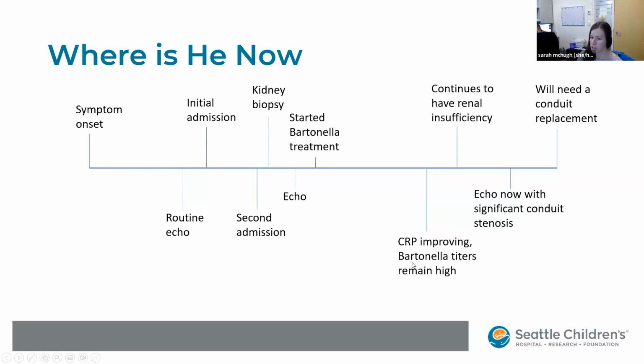His renal insufficiency continues to be about the same as well. His creatinine is still 1.5. And his echo continues to still have vegetations, and now he has significant stenosis. And so it's pretty much a discussion with cardiology and infectious disease now about what will happen first.